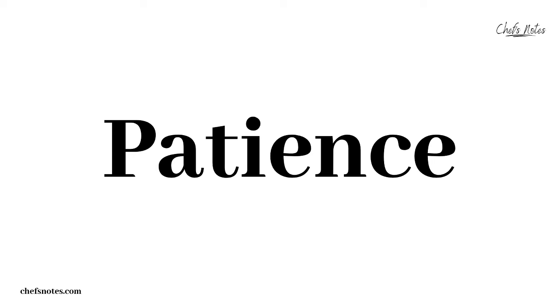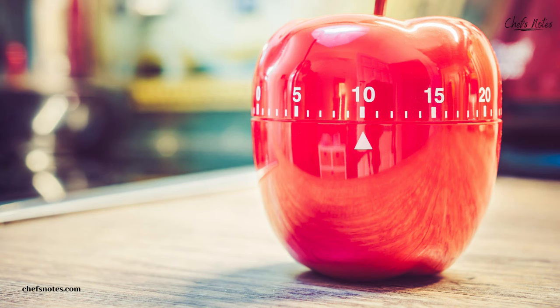Patience. Cooking is about 90% patience. You have to be patient when you're heating your pans. You have to be patient when you're cooking. You just have to be patient. It takes time. It is a process. And most of the time you can't rush things.